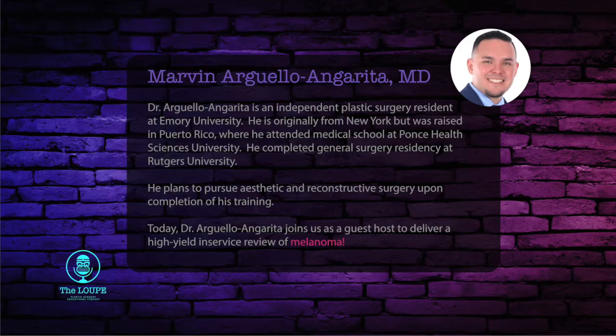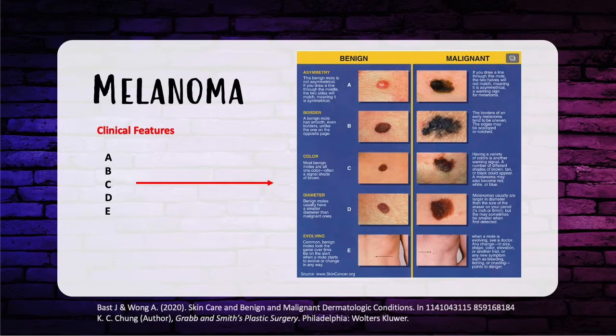Thanks so much for participating with us. Now let's get started with today's content, which is talking about melanoma. First, what are the clinical features of melanoma? So, Morgan, the features for melanoma are asymmetry, irregular borders, heterogeneous color, diameter more than 6 millimeters, and evolution.